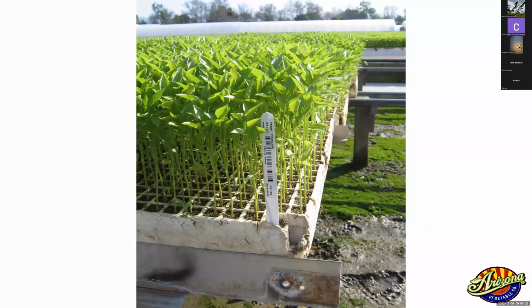This is an example of pepper transplants coming out of California. So it doesn't have to be limited to lettuces and things like that. You might do peppers, tomatoes, you could even do cannabis, melons, grasses, whatever you like. Any of the crops that you see here can probably be propagated as a transplant if you wish.